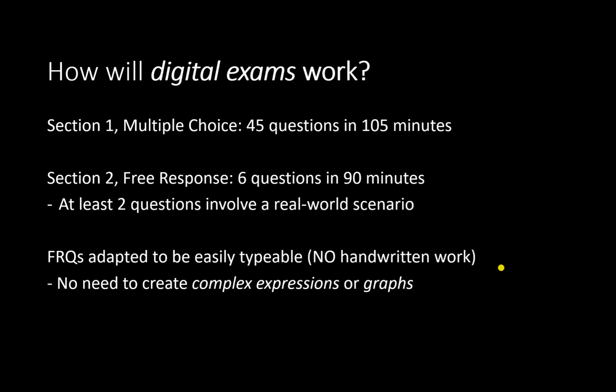For digital exams, we're going to have to go into a bit more detail, okay? Just like the paper exam, it's going to be 2 sections, multiple choice and free response. There are the same amounts: 45 questions in 105 minutes, 6 questions in 90 minutes, with a real-world scenario. However, you've noticed that I've removed the parts of the explanation that involve non-calculator and calculator, because on the digital exams, you're going to be allowed to use your calculator for the entire test, okay? All the multiple choice and all the free response questions, you can use your calculator for all of it, okay?